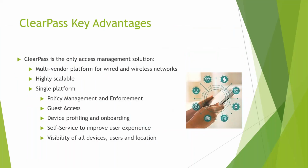When we're talking about ClearPass, some of the key advantages of the product is it's a multi-vendor platform. Again, it's not a rip and replace solution. We do a lot of wired and wireless implementations. Aruba works, of course, being its own type of vendor there. We have a lot more feature sets we can offer, but we do a ton of Cisco deployments, both wired and wireless as well.